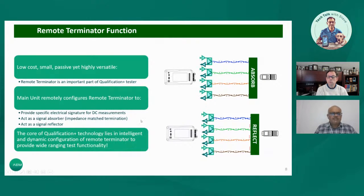First, it provides a specific electrical signature to the main unit to perform DC measurements like wire map or DC resistance measurement. It can also act as an absorber of the signals. So when the signal is transmitted from the main instrument, if the remote terminator is set in the absorbing mode, as you can see here with the arrows that are moving, the signal will be absorbed and will not come back to the main side, will not be reflected back. It will completely be absorbed by the terminator.